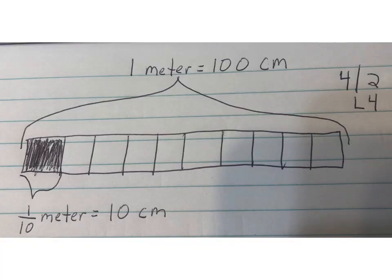So far this week, we've learned the basics of decimals. The first place value position to the right of the decimal point is the tenths. So looking at this picture, we see what's supposed to be a meter stick, 100 centimeters. If we have 1/10 of that, that is 10 centimeters. It is 1/10 written as a fraction. It is 0.1 as a decimal.